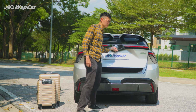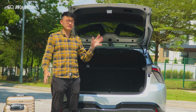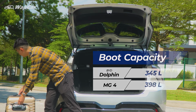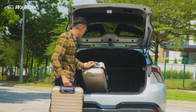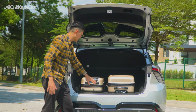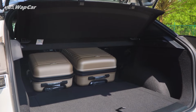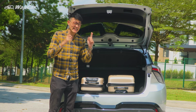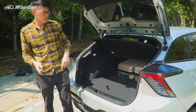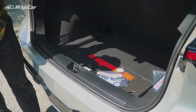No power tailgate, but it is what it is. So if I just pop open the boot, we get 398 liters of space, which is decent, especially when you compare it to the BYD Dolphin that gives you 345 liters in this configuration. It's more than enough for me to easily fit a 20 and 24-inch suitcase inside, side by side. Yeah, fits just about right. And if you need more space, you can always fold down the 60/40 seats for 1,177 liters of space. But in that aspect, the Dolphin outguns it with 1,310 liters of space. Oh, if you need to store anything like shoes or whatever, there's also this nifty underfloor boot space that you can do so.